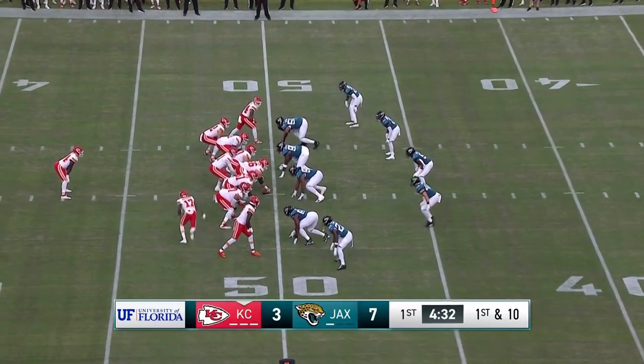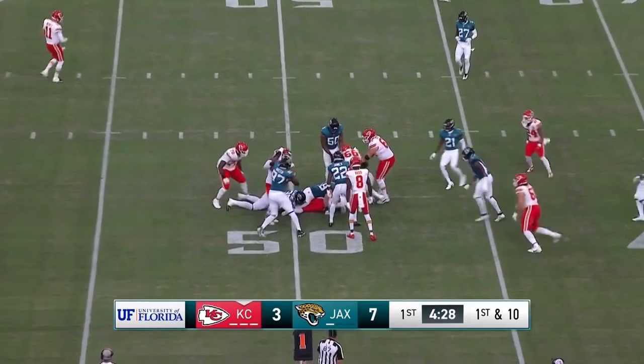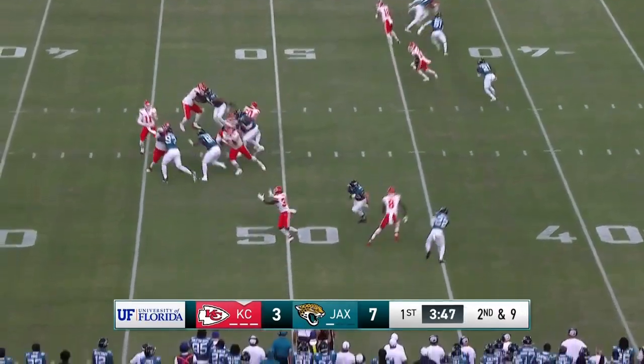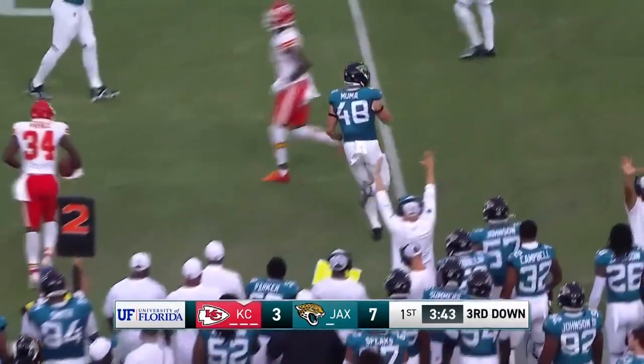Slides McCole Hardman in motion. Now sends him back. Here's the handoff, and no room to run. A short gain for Prince, the running back. Quick toss, and this time Prince is met and dropped immediately. And that's Muma once again. No gain on the play. It'll bring up 3rd down and 9.